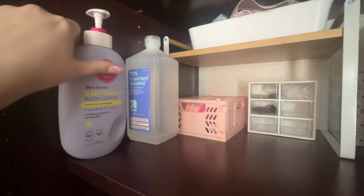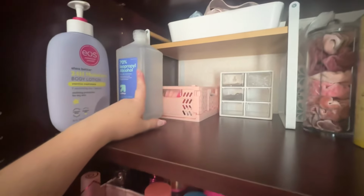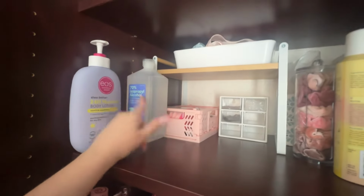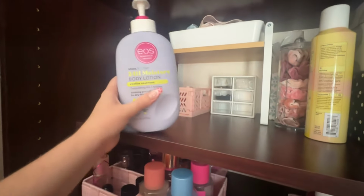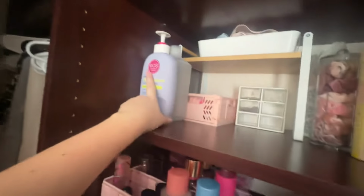And then I have this cute little organizer. I got this from Shein, and I just have my hair stuff in here, bobby pins, clear elastics, and then regular hair ties. Up here, I have a new rubbing alcohol for when I do my nails. The one I normally use is actually expired, but I still have so much of it left that I don't want to get rid of it, but I have a backup for when I do finally decide to throw that one away. And then I just have some lotion. This is the Vanilla Cashmere EOS lotion. This is amazing. If you don't have this, go to Target and buy it.